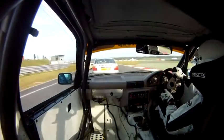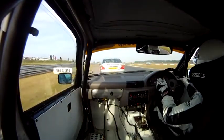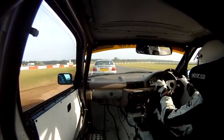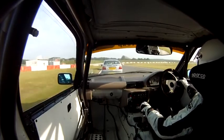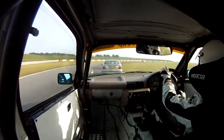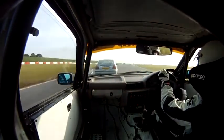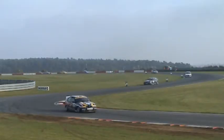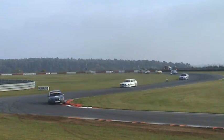So they head underneath the bridge, down a gear through Brundle there for Colin Bicef, through the right hander at Nelson. Car gets a bit sideways. Colin Bicef likes to drive the car sideways, it seems. It's been a bit of a feature of his driving in 2012. Good to see, really, the car moving about a lot.